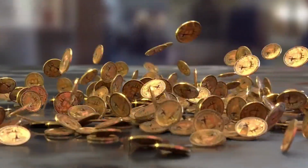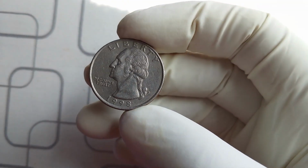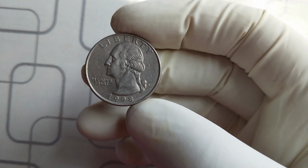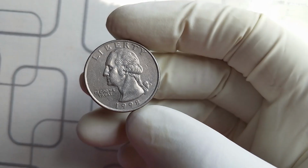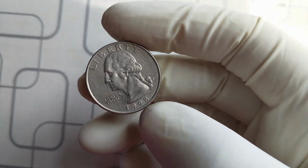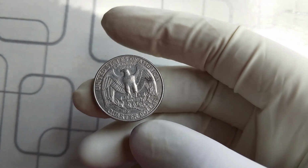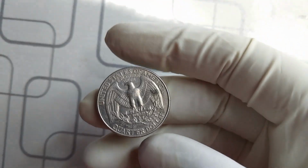Today, we are diving deep into one of the most surprising and astonishing stories in the world of United States coin collecting. I am talking about the 1998 Washington quarter coin. Now, you might look at a quarter and think it's only worth 25 cents, something you just toss into a vending machine or slide into a parking meter.